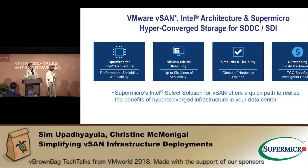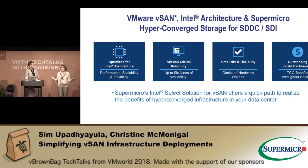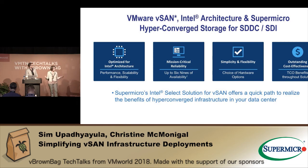And so what we've done here is we've brought these solutions to market. They're optimized for Intel architecture in terms of the performance, but also the scalability and the flexibility that they're offering you. You can scale out as you need to. Start with 4 nodes, go to 8, go to 12 after that, however you need to scale your system, as you're increasing your capacity or your performance. vSAN delivers mission critical reliability, 6 nines of availability on those solutions, so it meets the type of standards that you'd expect of any enterprise storage solution. Choice of hardware options from Supermicro, and they'll customize it to meet your needs. And then we've got this outstanding cost effectiveness in terms of the TCO. And as I illustrated with the price performance data earlier, it's very compelling when you move to the new generation.